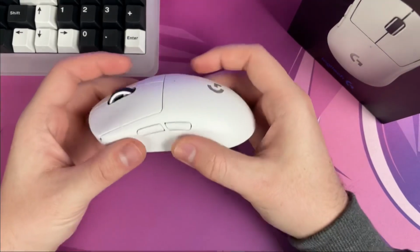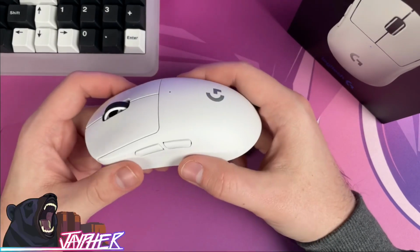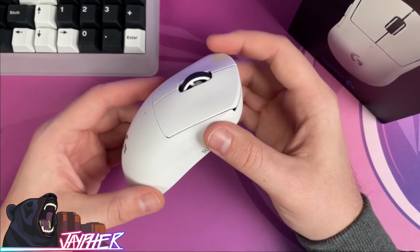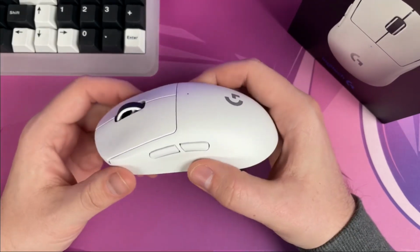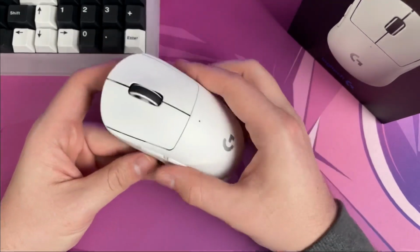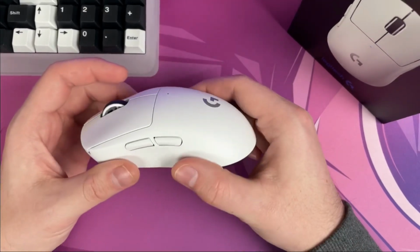Next on my list needs no introduction. That is the Logitech G Superlight, the successor to the G Pro Wireless. We're all pretty familiar with its shape and size. But to give you a quick rundown, this is going to be good for anyone with a medium or large size hand. If you're looking for even a palm grip, but mainly a claw grip, I found the most comfort with that. You can fingertip this, but I did have a little bit more problems doing that than claw gripping.